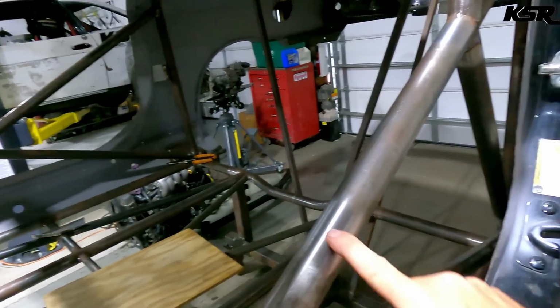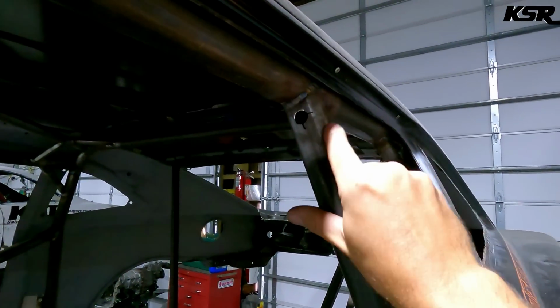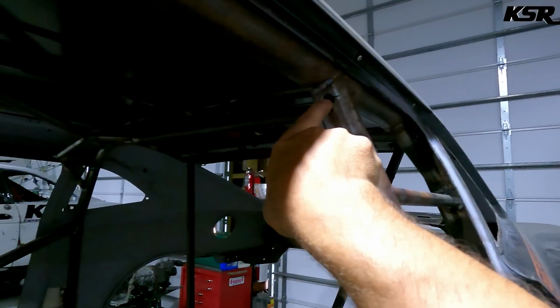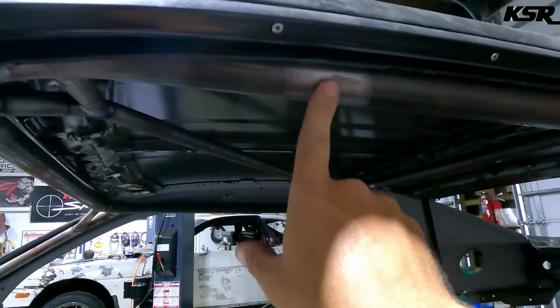So CJ's actually been working on the window net mounts. You can see these are polished up here. We've got a doubler to add around this. The window net will pilot into the funny car bar, so the cab ends up right there.